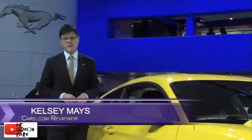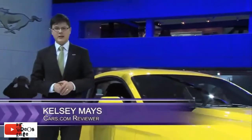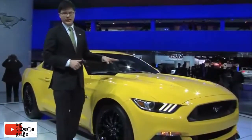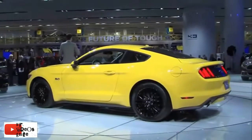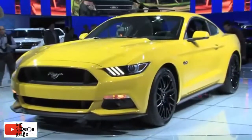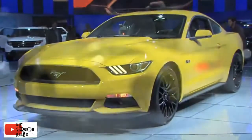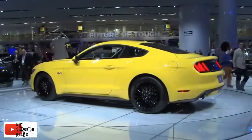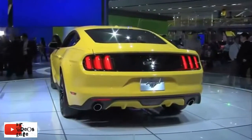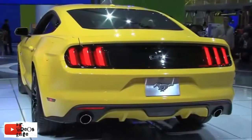Mays for Cars.com, and this is the redesigned Ford Mustang. We are at the 2014 North American International Auto Show in Detroit, checking out Ford's completely redesigned pony car. The prior Mustang spent about 10 years emulating the 1964.5 original. This Mustang now emulates the late 1960s Mustang Fastback. But lest you think that this is another throwback Mustang, Ford is on a mission to prove that it's a horse of a different color. So saddle up, let's take a look.